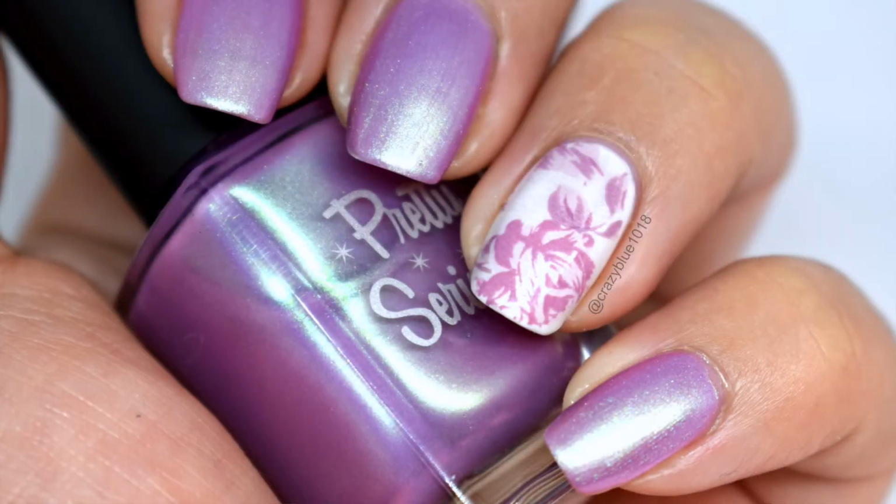I wore this with a foil called English Rose. It pretty much was this very delicate nail foil, and it had these pink roses on there, and I love the combination of that foil in particular with this polish.